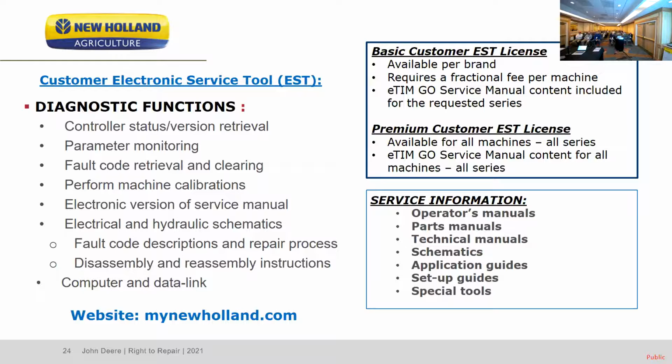So you could have a Magnum and purchase the tool for the Magnum, which is, I think, about $700 a year. And that's a data link? No, that's just the software. The data link is in the $1,400 to $1,500 range too, just like the John Deere. So you'd have to have your basic or your premium license, which is a fee, $700 for the basic. I think it's $24 for the premium. Then you'd have to buy your data link also with that.